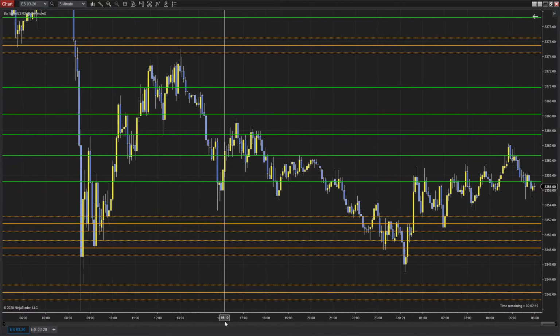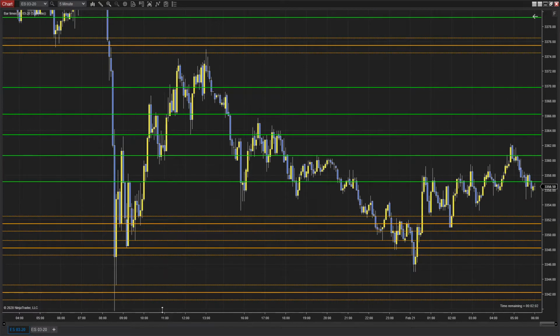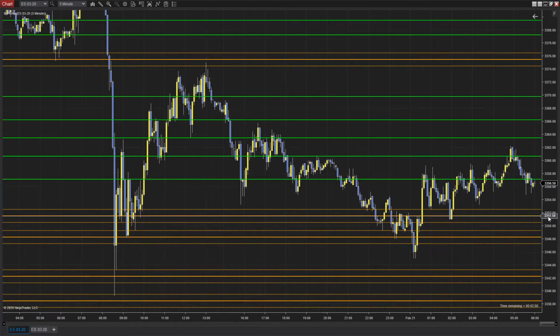Now, here we have the big sell-off yesterday, of course, that came down. So let's take a look at how this reacted down here and then what's happened since then. So we have used this really over here, and then we came all the way back up this area.